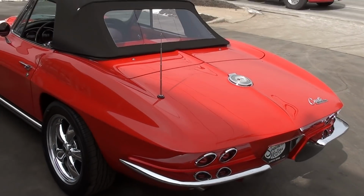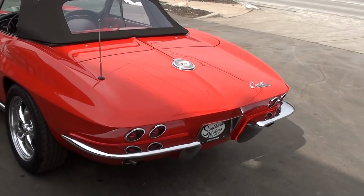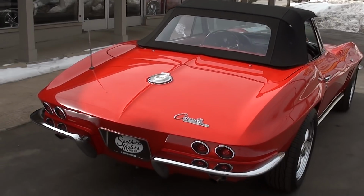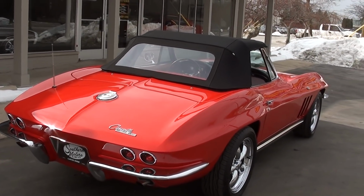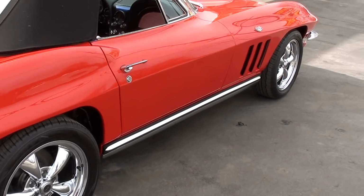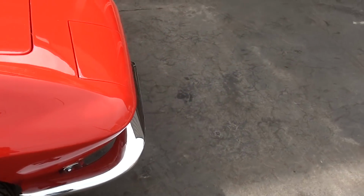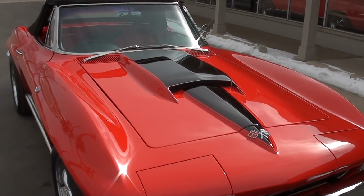I mean, it's new from bumper to bumper, guys. Gorgeous car, factory rally red. It's a factory red interior car. You can see it's actually got a Stay Fast new convertible top, four-wheel disc brakes, 4-speed, 327, 350 horse motor in it. Just a beautiful car. It's got the Stinger hood.